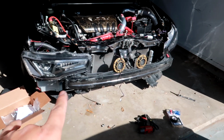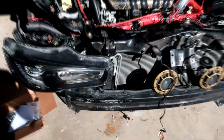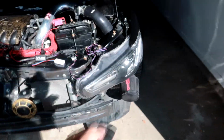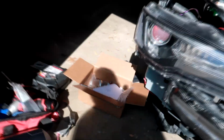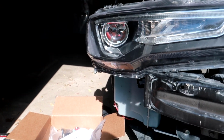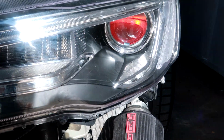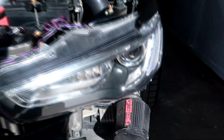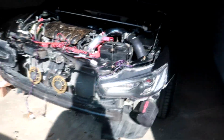Alright, so I believe right now I have my DRL light connected, so I'm gonna go ahead and pretend I'm starting my car and see if that works. So good things, I had a demon eye previously that wasn't working. Now it is working. When I took the headlight apart, you can see that the demon eye is activated because a wire was disconnected. So that's working, that's cool.